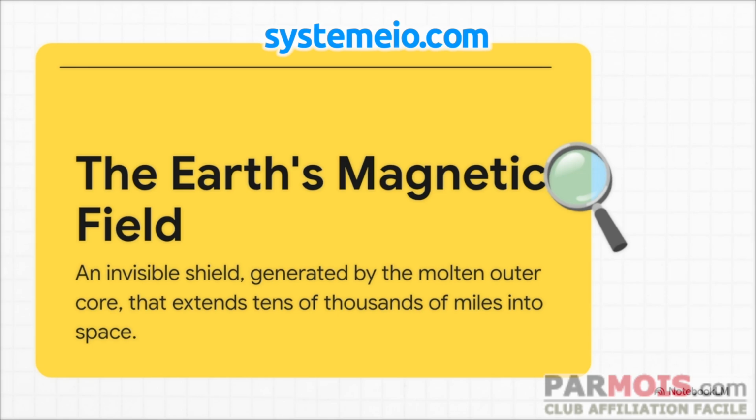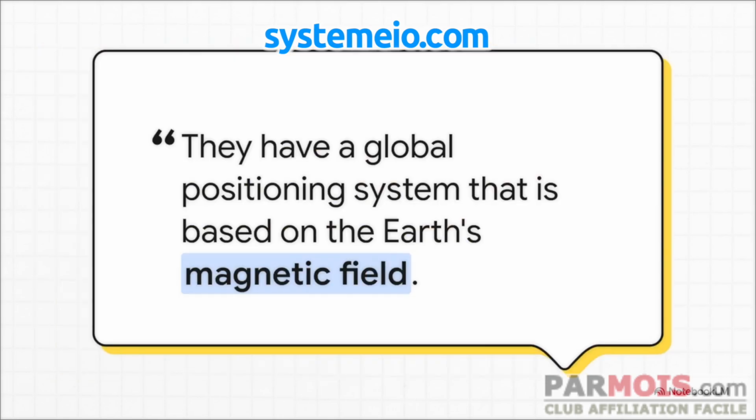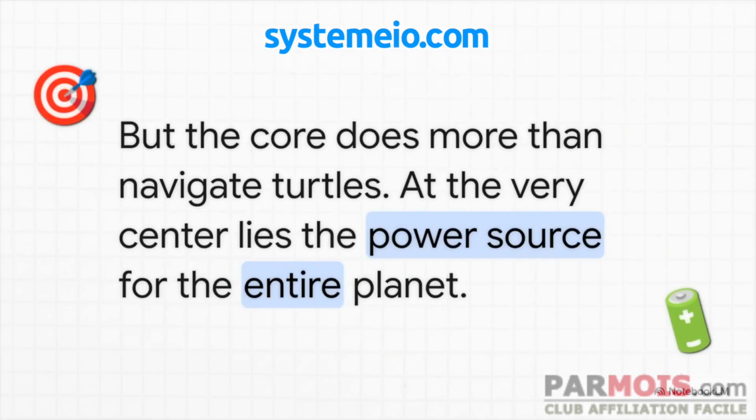But it also does something else. As scientists like Ken Lohman discovered, these turtles can actually sense that magnetic field. It's like they have a built-in biological GPS system that's powered by the very core of the Earth itself. It's an incredible link between the deepest parts of our planet and life on the surface. But as amazing as that is, guiding turtles isn't the core's main job. Not even close. Its most important function, the ultimate power source for the entire planet, lies at the very, very center, the final stop on our journey.